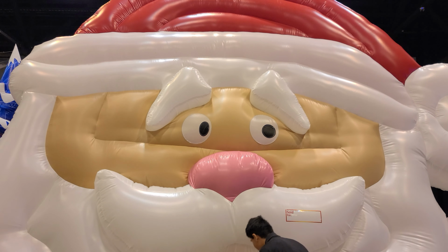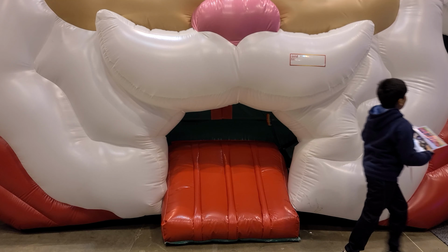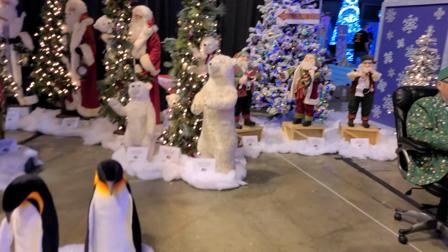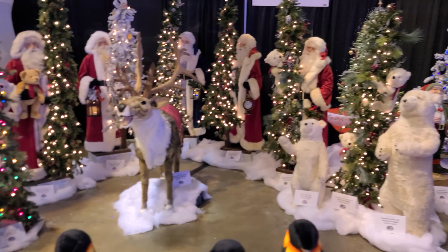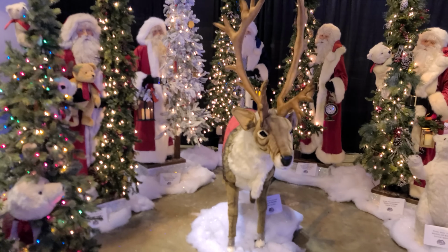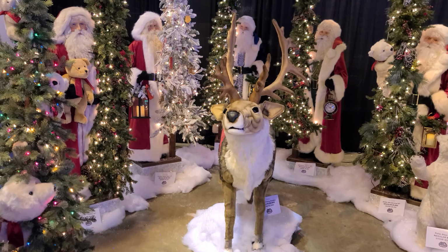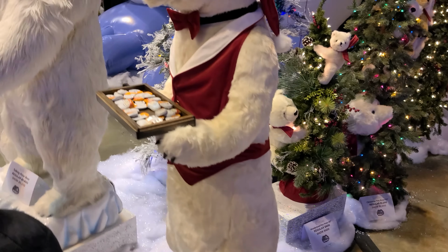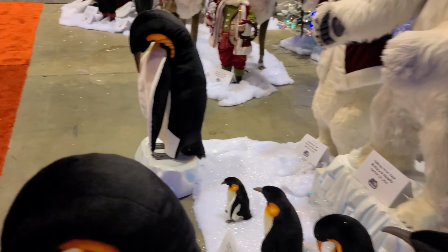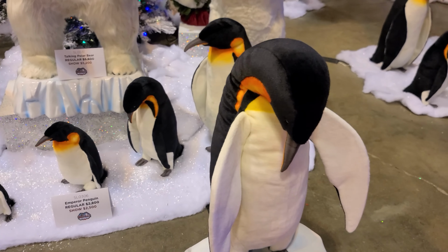Okay, now this is just a little bit creepy. Feed your children to Santa. Oh! You have a lovely singing voice. This bear is offering treats. And look at the penguins!